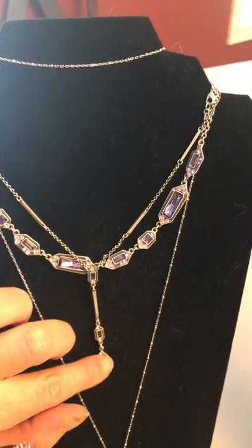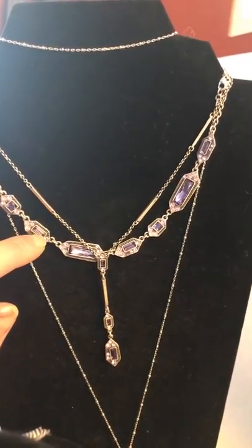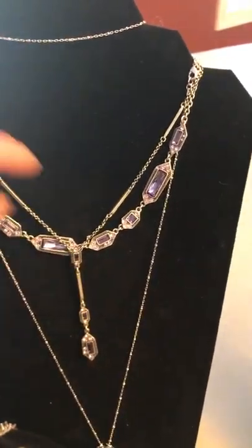Over here, I actually have 3 necklaces on this piece, but this is the violet pendant and this is the violet necklace. When I wear them together, I wear this necklace on the shortest setting and this necklace on the longest setting, and it just looks really pretty.